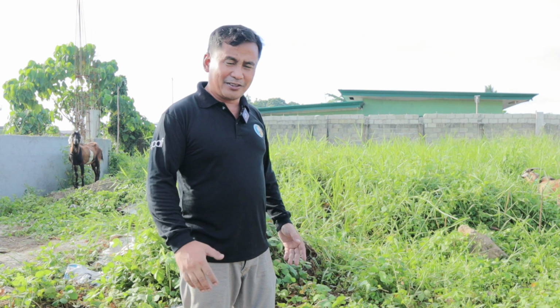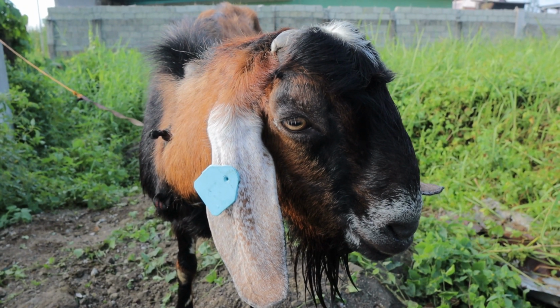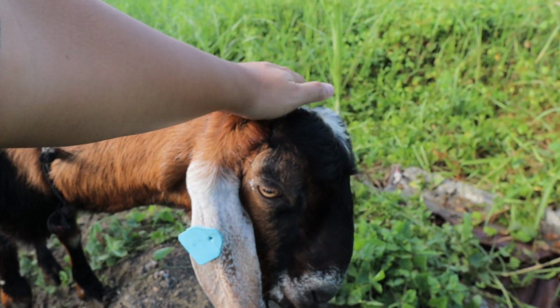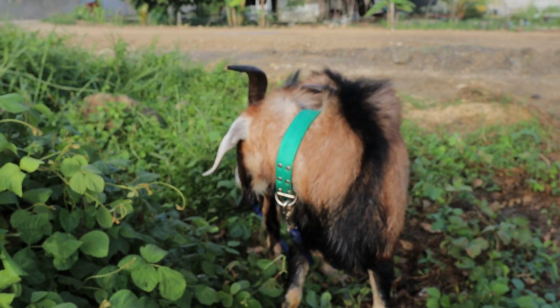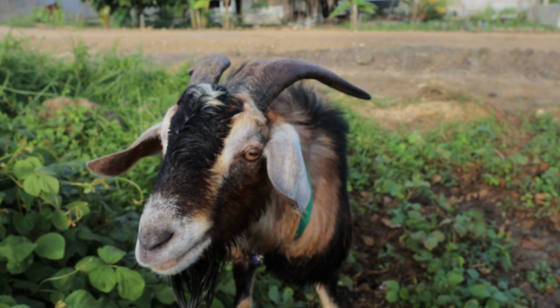So the insight that we are going to talk about today is whether or not it's good for a beginner to immediately get expensive breeds of goats. My answer is it depends. If you are already knowledgeable about it, you can get the hybrid goats. But if you are not, then I would suggest that you start slow. You get some natives and then upgrade them until you achieve the pure breed.